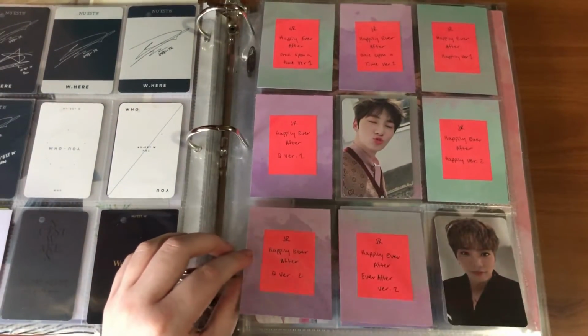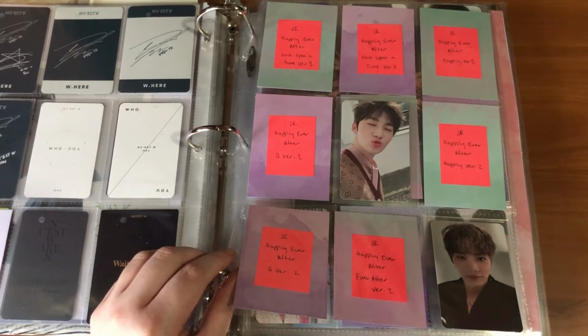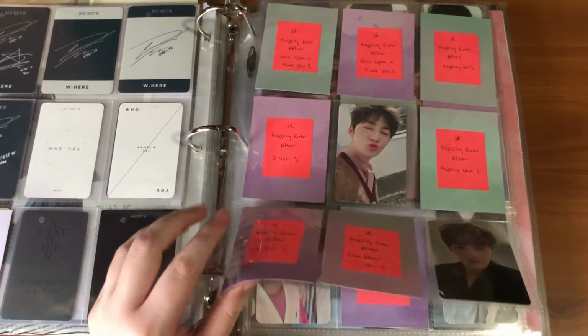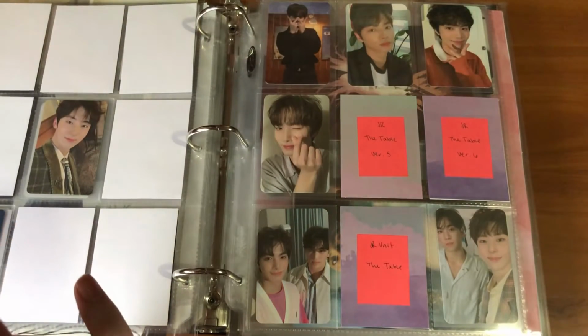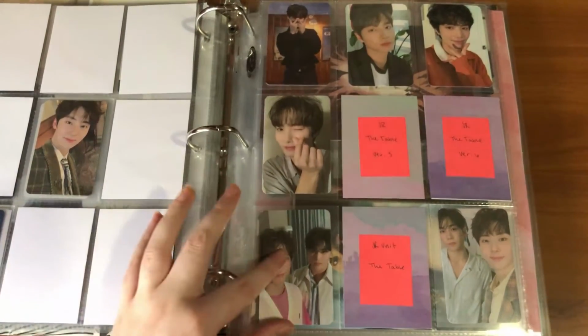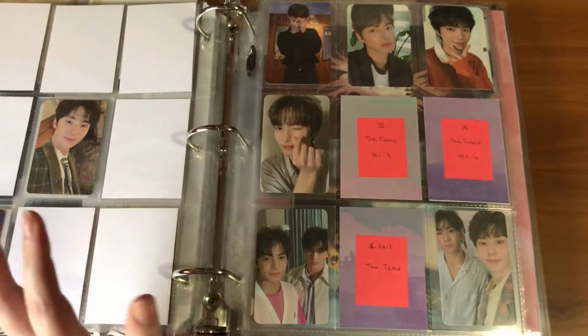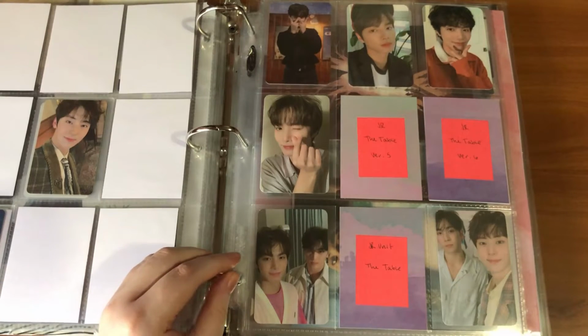Like in Happily Ever After you got 2 photo cards per album. I bought 4 albums, so that is 8 cards total, and I did not pull a single JR. So that is what my luck is. But anyways, I got a little bit more lucky this time, obviously, and I just want one more unit with JR in it so I can kind of call this collection complete.